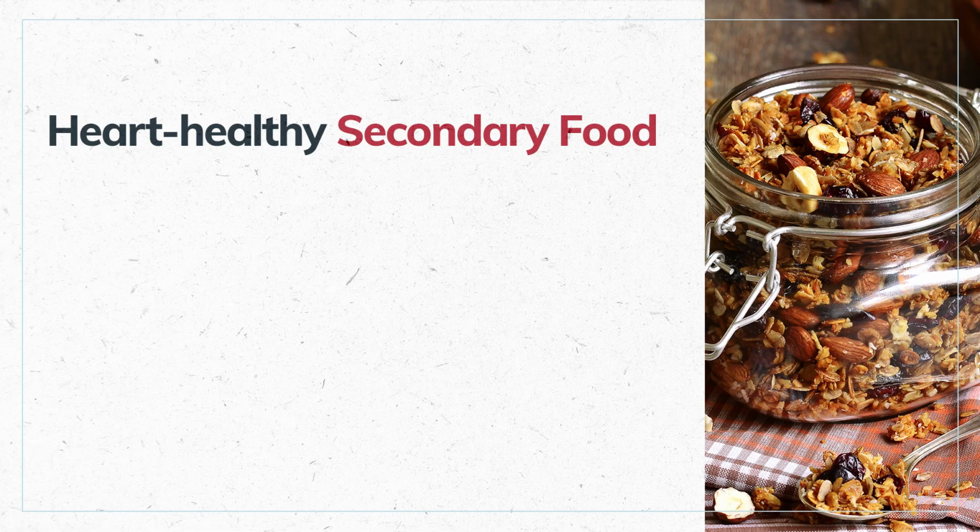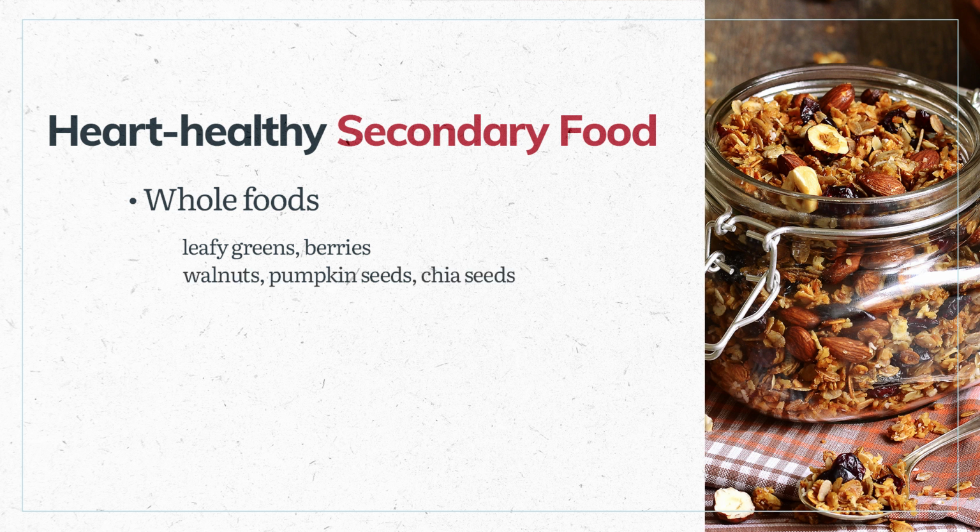What should we be eating to feed our heart? Number 1, real whole foods. Focus on antioxidant-rich vegetables and fruit, such as leafy greens and berries. Fiber-packed nuts and seeds, such as walnuts, pumpkin seeds, and chia seeds. Omega-3 rich fish, such as salmon and sardines. And whole grains, such as barley, farro, and quinoa.